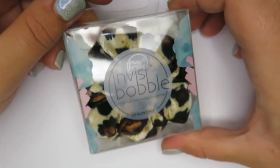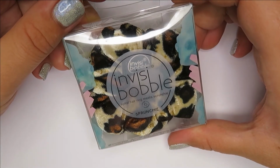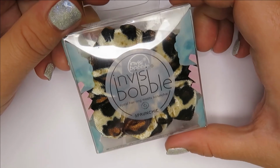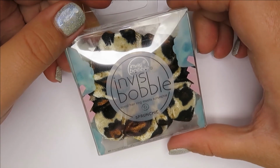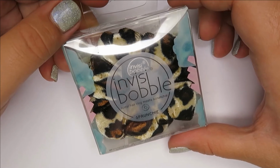And then I got this Invisibobble, which I just thought was really cute. It's a spiral hair ring meets scrunchie. I love the spiral hairbands because they're tangle-free hairbands. They're really good. I've got really long thick hair. It gets tangled really easily, and normal hairbands do get stuck in my hair. I'm not gonna lie, it's a mess.